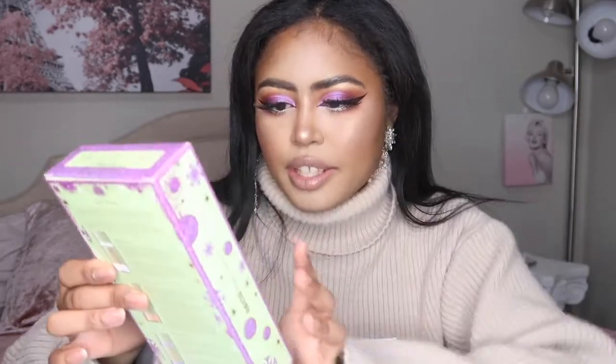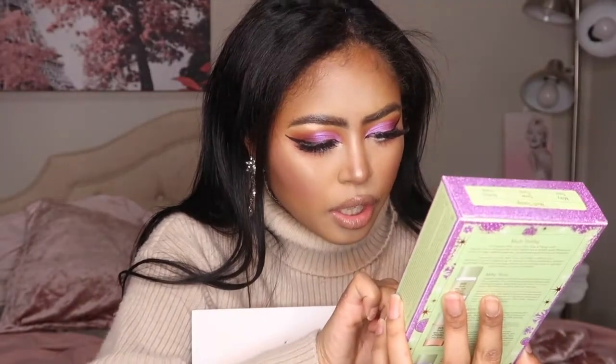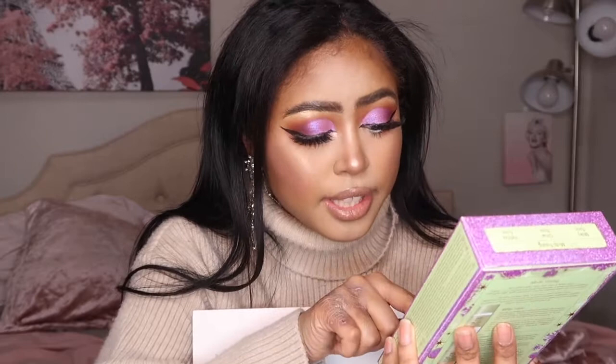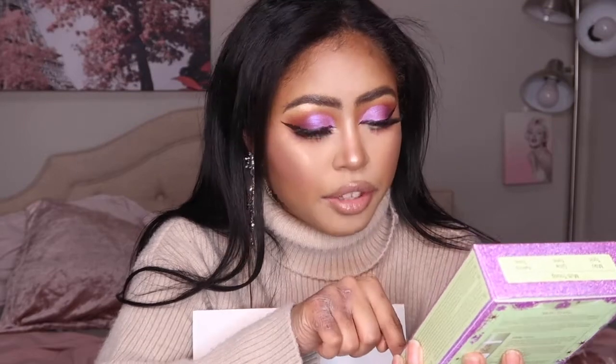Multi-Toning set. And so basically there's three different travel size toners in here. So they got the Milky Tone, which is a soothing toner, a Glow Tonic, which is the exfoliating toner, and the Retinol Tonic, which is also a smoothing toner that I'm going to assume has retinol in it.